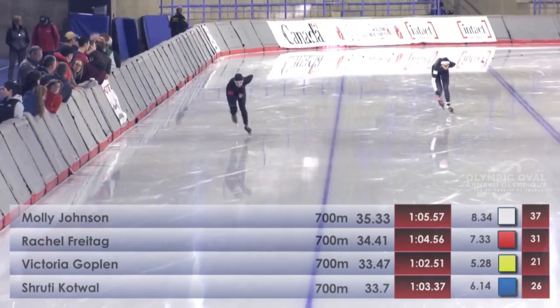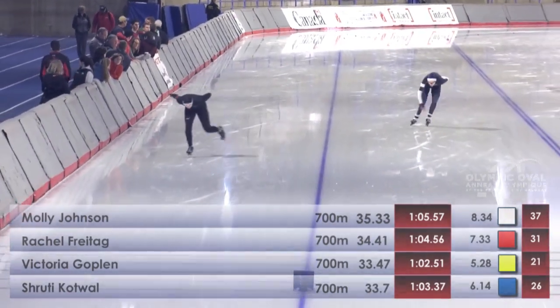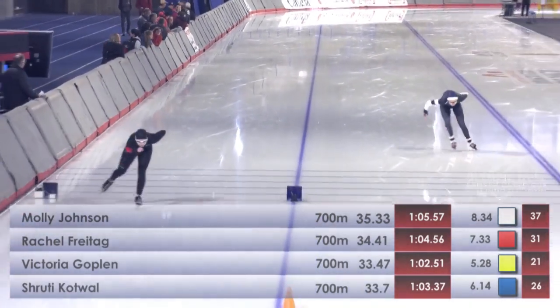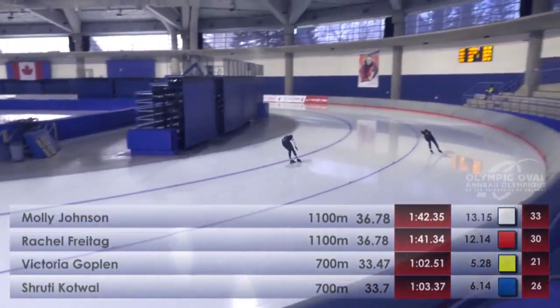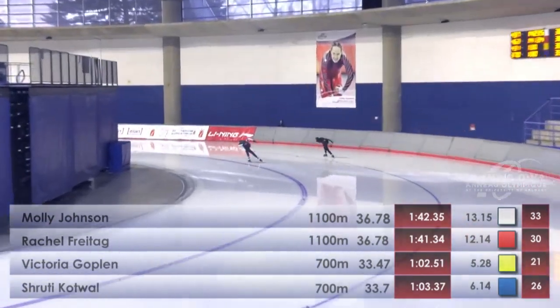So Victoria Goplin punching above her weight. Let's see if she can maintain this pace. She is currently on track for a big PB. 2:25 is her previous time to beat.